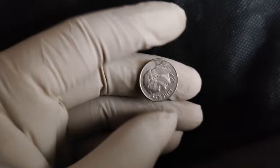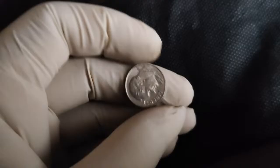It's not just a hobby. It's a treasure hunt. A puzzle. A chance to own a piece of history, and maybe, just maybe, stumble across something that changes your life forever.